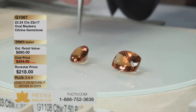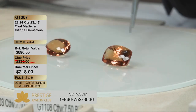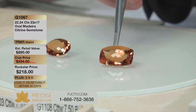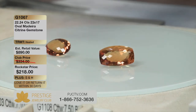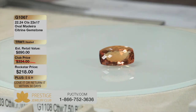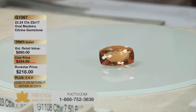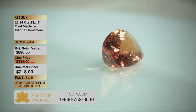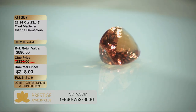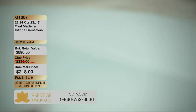Now, we've been looking at the oval gemstone, and then we also have this barrel cut, which is also a checkerboard Madera citrine. Feel free to call us up if you see any of the cuts or gems that you like and you want to see more of. We'd be happy to bring them out. And we would love to see what people have in their own possession. We've had a lot of interest in Madera citrine lately. I would love to hear more about what you might already have. Please call us up, introduce yourself. We'd love to hear more about it.